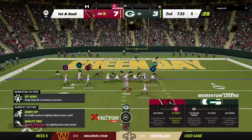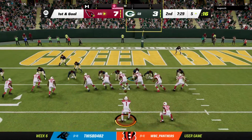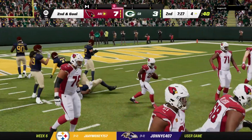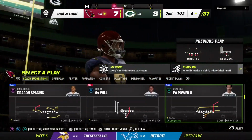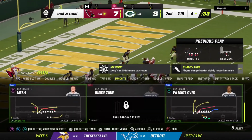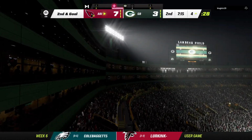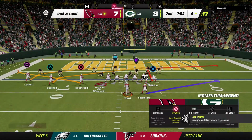Let's go now. They run here with Singletary. And the hole closes quickly here. He can fight only to about the 4. It's a gain of a yard, and it'll set up 2nd and goal. And a nice job defensively to keep him out of the end zone. He's trying to get his 2nd touchdown already in the 1st half. They had that one earlier, was bidding for a 2nd. Here we go. 2nd and goal from inside the 5.